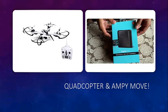The Ampy Move is something that you see on the right-hand side. This is actually a charger that works through physical action. So you create the charge in the Ampy by shaking it up and down. For example, if you're walking or jogging, you can attach it to your belt clip or in an armband, and it will generate a charge based on the motion that you are creating, and then you can plug in a device to the Ampy and charge it.